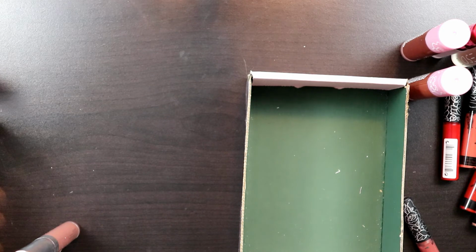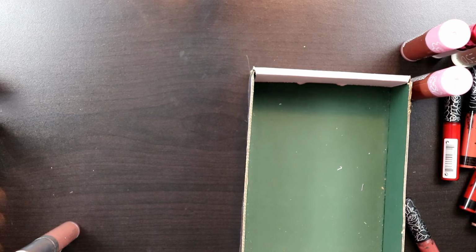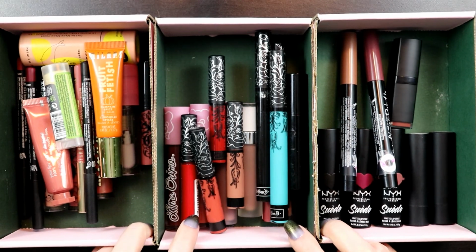So I'm keeping 14 and I'm getting rid of 6. That's pretty good progress. Let me count the total number of lip products. Okay, so I had 49 total lip products, keeping 36 and getting rid of 13. So there are all the ones that I'm keeping.